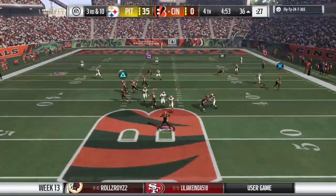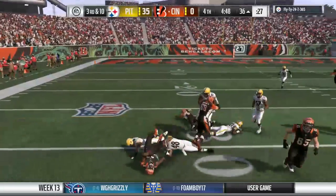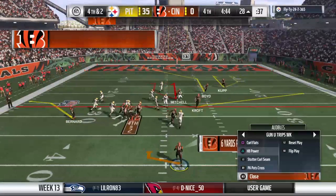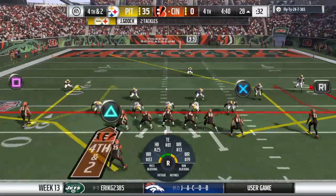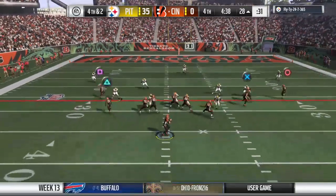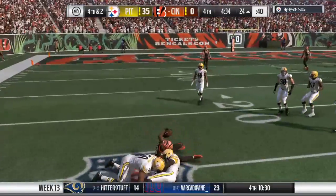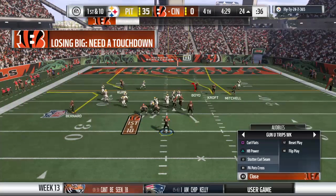3rd down, a shot here for Dalton. On the screen, Bernard. And he'll go down at the 28. 8 yards on the screen there, not enough. And it'll be 4th down. They dialed up the screen pass on 3rd down, and for a second it looked like it was all going to come together, and they had a chance to pick up a 1st down, but the defense got there and finished it off. And he gets the 1st down here as he's taken down at the 24.